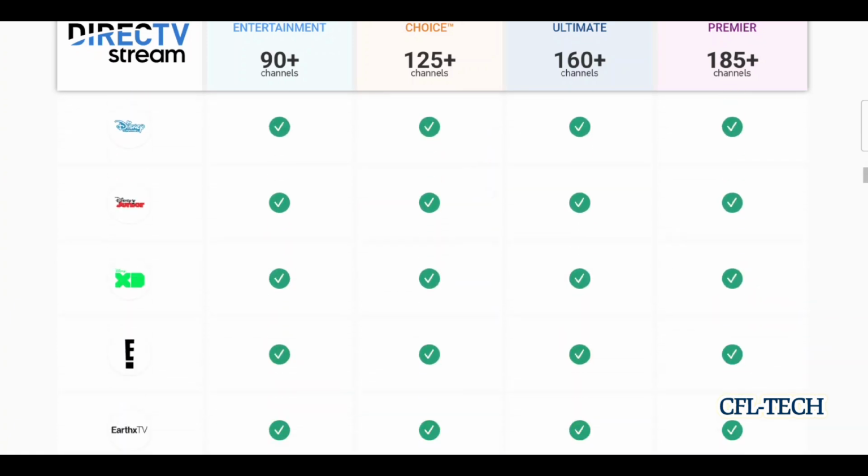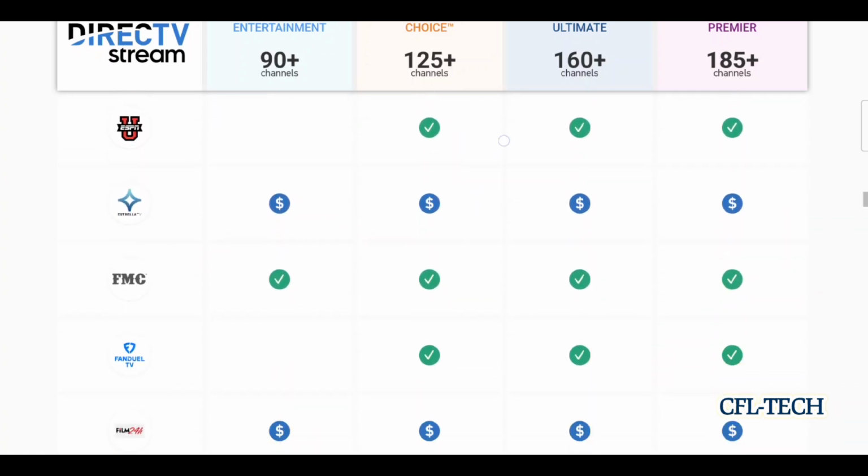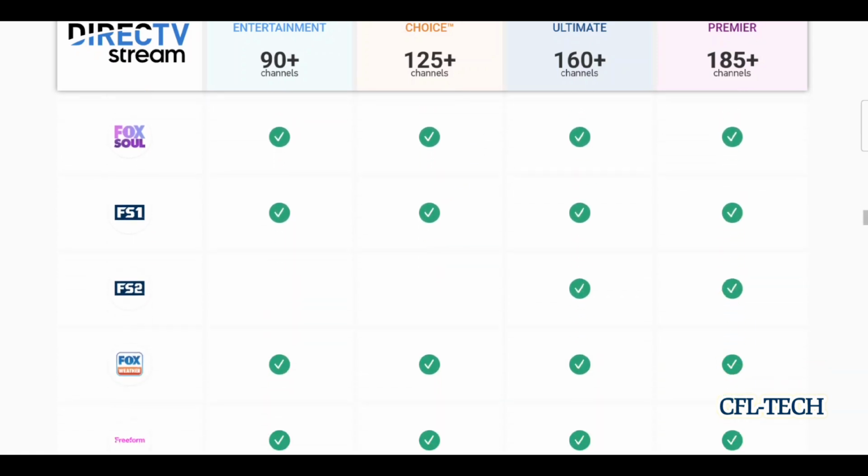And then you go down here, you see the additional channels that they have. The list goes on and on. There's the ESPNs. No ESPNU, which is not a big deal for some people. Some people do love it, though, when it comes to college football season and basketball, of course. And you got the Food Network. You also have HGTV. And there's some of the major news networks or cable news.